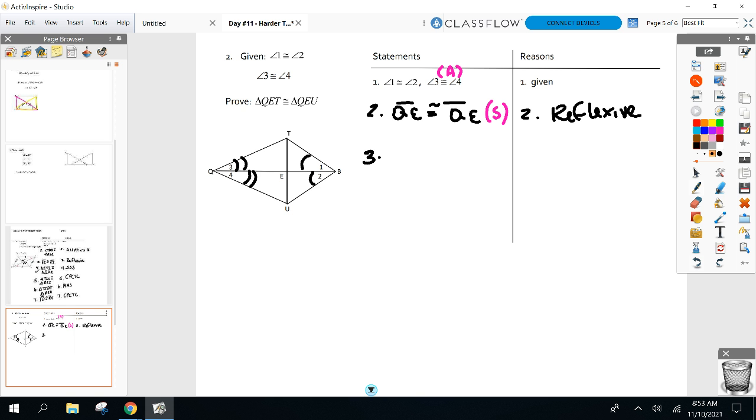What about BQ? Say that again. What about BQ is bisecting TBU? How do I know that though? Because 1 and 2 are congruent? Well, if they're bisecting the angles, yes. But I don't know if it's bisecting TU though. Okay, I 100% agree with you that it is an angle bisector, but I don't know if it's bisecting this segment though.